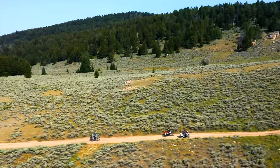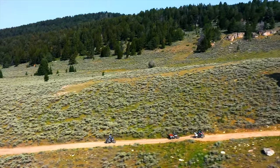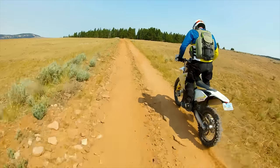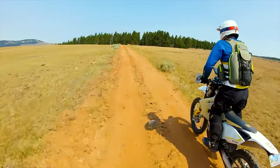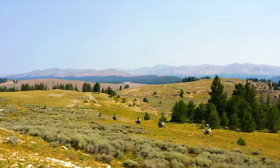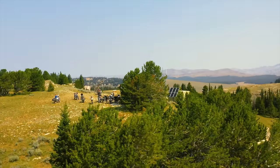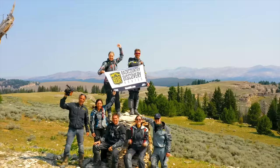I'm surrounded by 3 million acres of public land in Tensley. We have 2 million acres of BLM and 1 million acres of national forest right out my front door. So we spend as much time as possible out in the dirt or on the snow. We are right on the eastern edge of the Bighorn Mountains. You're looking out over the Cloud Peak Wilderness area.